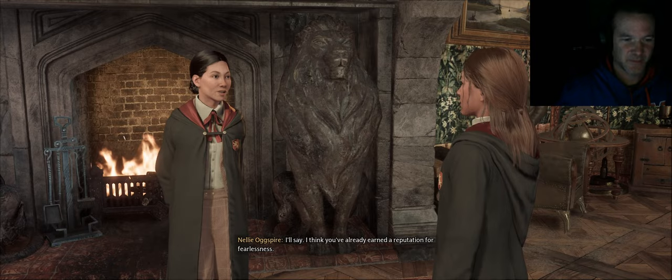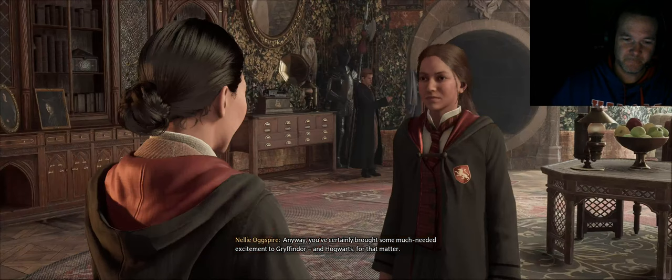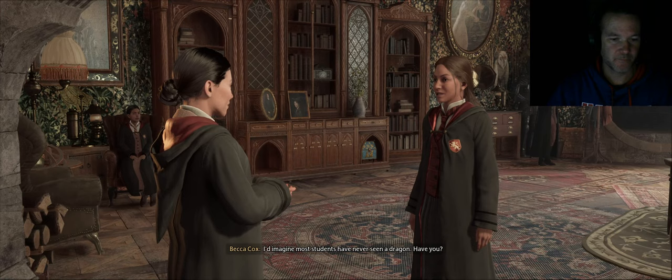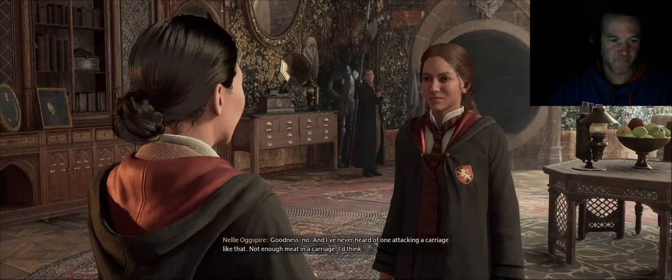You've already earned a reputation for fearlessness. Anyway, you've certainly brought some much-needed excitement to Gryffindor. Yeah, I got in the house. I'd imagine most students have never seen a dragon. Goodness no. And I've never heard of one attacking a carriage like that. Not enough meat in a carriage, I'd think. I take it you're not afraid of heights.